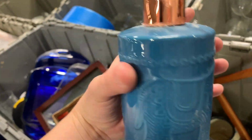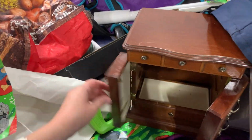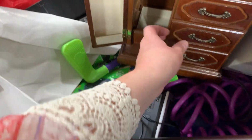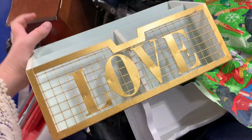What's this? Oh, it's a really cool elephant. Toys. Toilet seat. Cool jewelry box. Got a missing drawer. Here's another cool seat. This is cool.